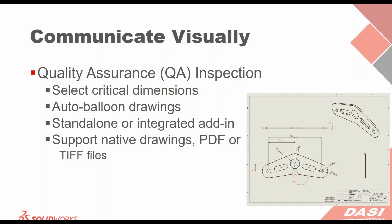So this will allow you to select critical dimensions. It will auto balloon a drawing. It's got a great feature for a standalone or an integrated add-in. And it also offers support for native drawings, PDFs, or TIFF files. So if you have someone sending you PDF files from outside, you can easily balloon those with SolidWorks Inspection.